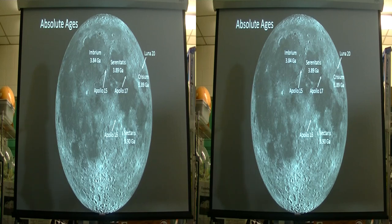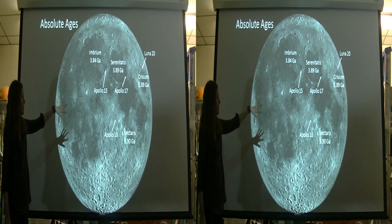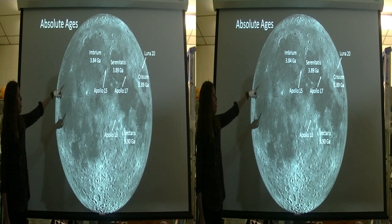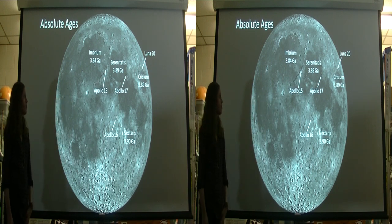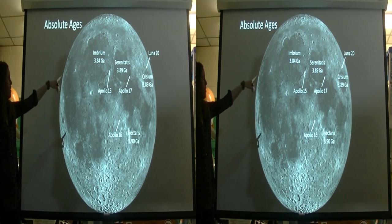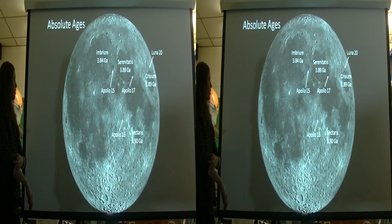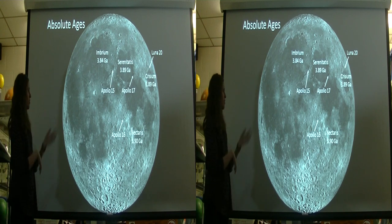So you can see Apollo 15 and 17 were right along the edges of these basins. Apollo 15 was nearly on the rim of the Imbrium Basin, and the same with Apollo 17, nearly on the rim of Serenitatis. And then Luna 20 was a sample return mission from the Soviet Union. They brought back fragments of, one would think, Crisium Basin because of where it landed.